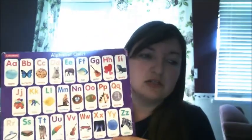So we've been working on those things, but this chart has been really helpful. Also, if there's a letter in particular that for some reason they're just not remembering what the sound is, they can look at the picture and say, oh, U says umbrella. It's not something that they use every time, not something that they need every time, just sometimes. But we've been keeping that on hand.